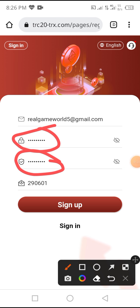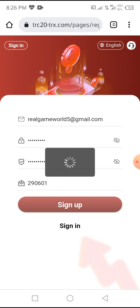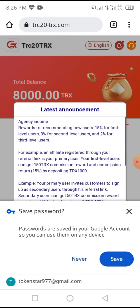What is the difference between the login password and the security password? The login password is required when you try to enter the website, and the security password is required when you try to withdraw your money. Now I click on sign up, because this website is very simple and you can enter.